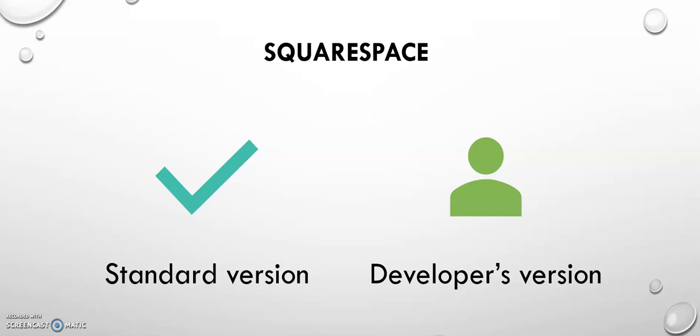There are two versions of Squarespace. First, there is a standard version, which is designed to be used by people without web development skills. The vast majority of the Squarespace customers are using this version. There is also a developers version, which allows access to the source code. This permits the addition of greater functionality to Squarespace sites and the creation of bespoke templates. As the name suggests, it's really only suitable for experienced developers.